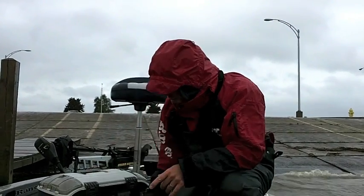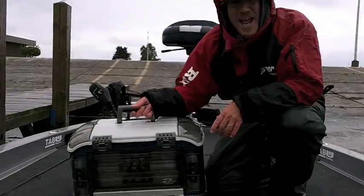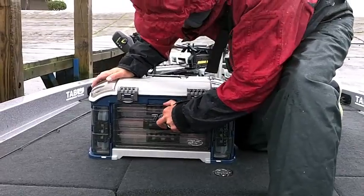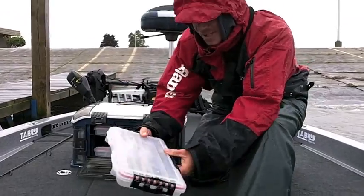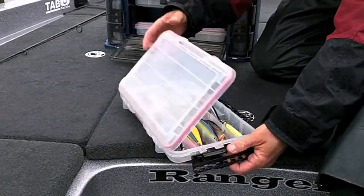I was just looking through some tackle, and one thing I wanted to point out is the 797 from Plano. This is a real big heavy-duty box, but the greatest thing about it is these interchangeable boxes inside, and they're all waterproof. I love this box for that. This is the waterproof 3700 series Plano box.